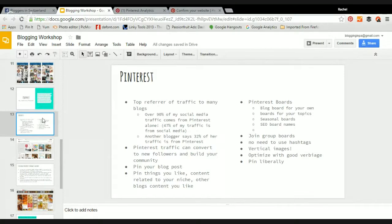And then another suggestion is to use SEO for your board names to make sure that your board names are relevant in search. So you're not just putting something like "my vacation," because no one's searching for my vacation, right? So you want to think about what people are searching for when you name your Pinterest boards, as well as your pins, and we'll talk about that too in just a second.